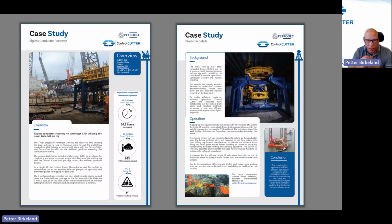Again, this was a really small project, a very shallow water project, but we did still manage to save 56 hours on this 4-well project for the client. And we did reduce the emissions by 96% on this project, and a total of 91 red zone handlings were avoided. Up on the left there, you can see the laydown basket that I mentioned, which is a really efficient and really good way to control everything in a safe manner. So you just lay it down and then you lift the whole system again, the whole cutout conductor to the side, and then you just carry on.